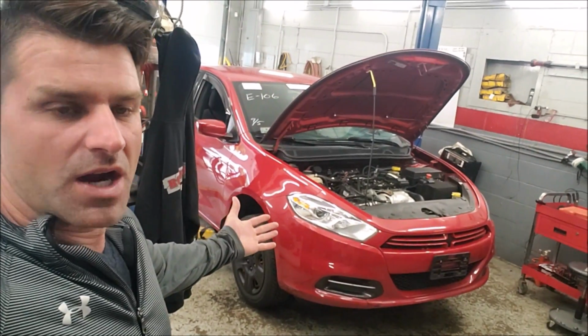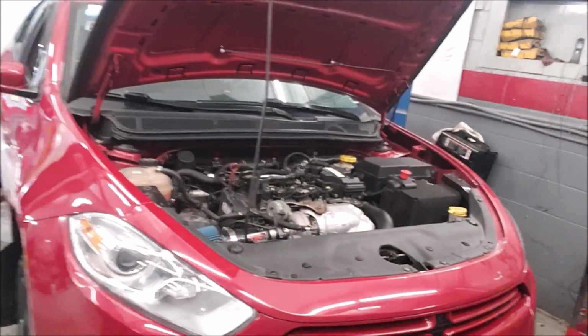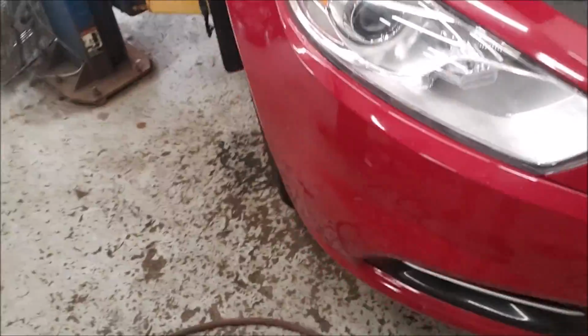Well, I bought this thing at auction yesterday. One owner, no accidents. A younger person must have owned it because you can see the cold air intake. They plasti-dipped all kinds of stuff. The wheels, they painted the rims red. They plasti-dipped the rocker panels.